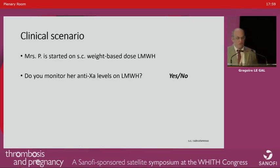So back to our patient, she started on a subcutaneous weight-based dose of low molecular weight heparin. Do you monitor her anti-Xa levels or not? Yes or no?